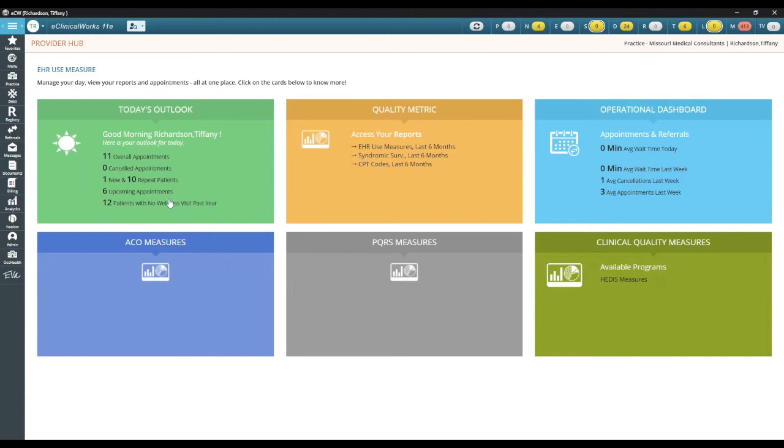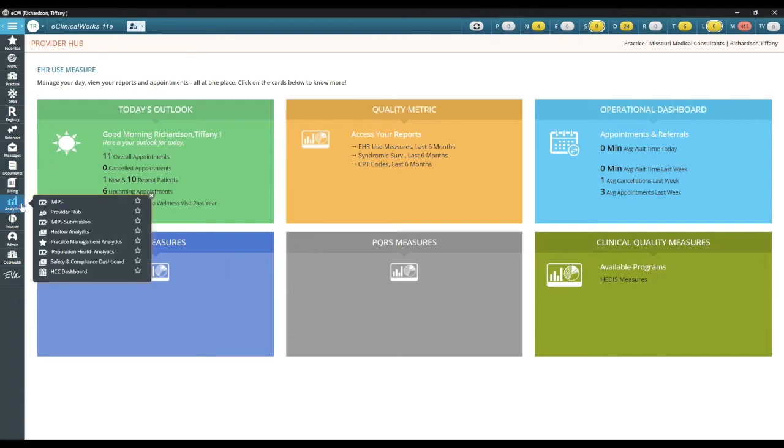Now I'm going to skip on over to the analytics, the MIPS dashboard, because there is a lot more involved in that. And Provider Hub was just kind of an insight to what to expect as it is developed along the way. The next is MIPS, and then there's of course MIPS submission. If you have ECW consulting services, you may have the MIPS submission where ECW submits it on your behalf if you have that in your contract, and you'd be able to see what years have been submitted for yourself.